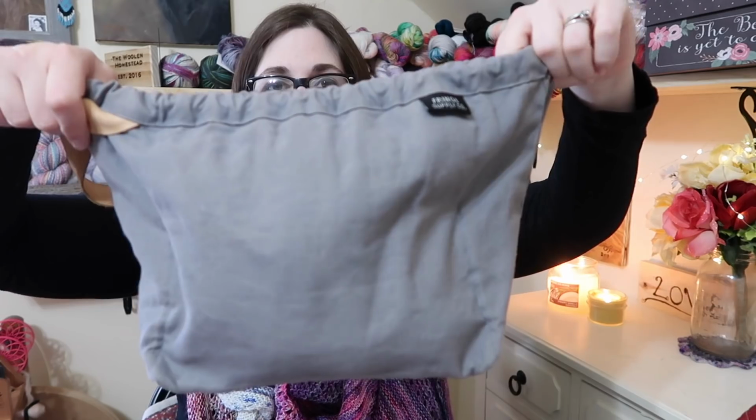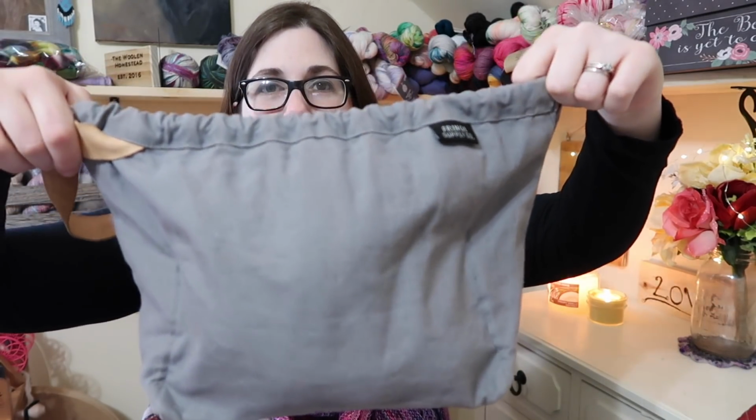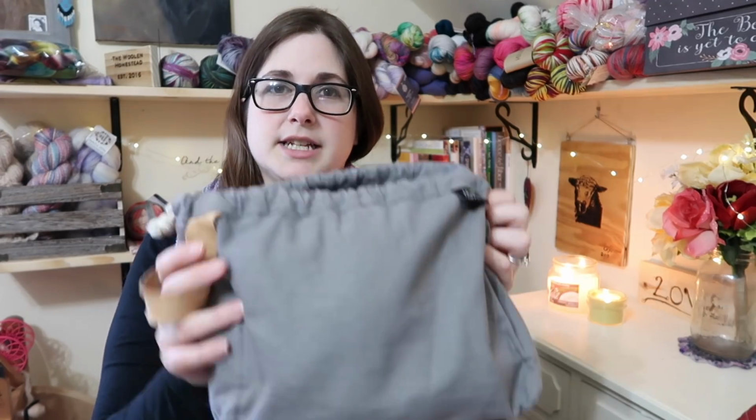Let's see, we'll go on to works in progress. I have been working on my Speckle and Pop Shawl by Stephen West. And it is living in my Fringe Field Bag, which is from Fringe Supply Company. It's a nice canvas with a nice leather handle. And this bag has really worn in, and I love it so much.